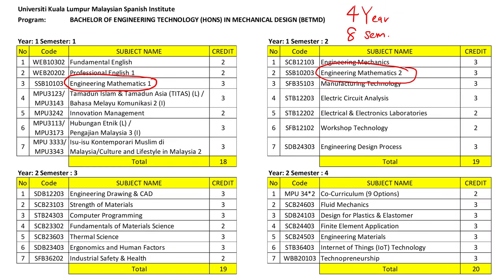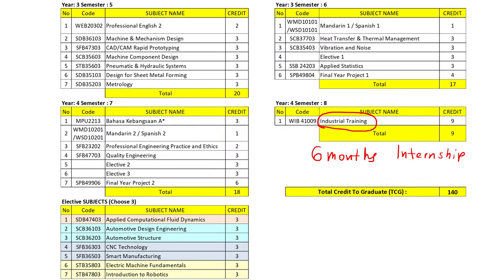So if you look at your subjects, it's a combination. You have technical subjects, you have other subjects, English. You've got mechanical subjects, you've got manufacturing subjects, you've got electrical, electronics subjects. It's a combination of all things. And you have design subjects. So according to the syllabus. And you also have to take something called elective subjects. So elective subject 1, elective subject 2, and elective subject 3. So all these elective subjects you can choose from here.